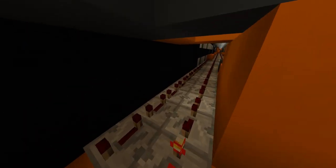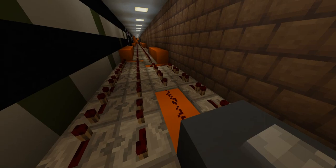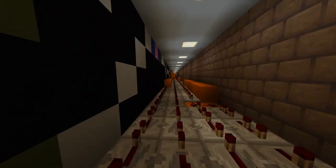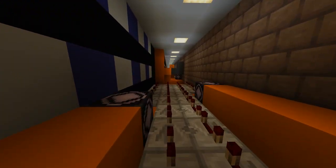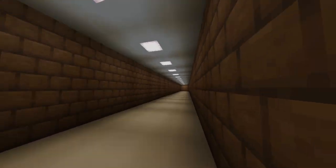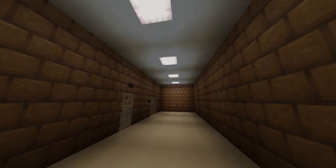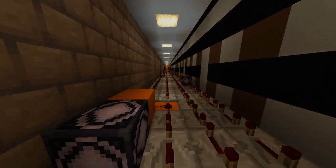So as you can see in here, all of these switches and relays will actually jump, and it's not going to stop anytime soon. As you can see, it's a similar story in here as well.